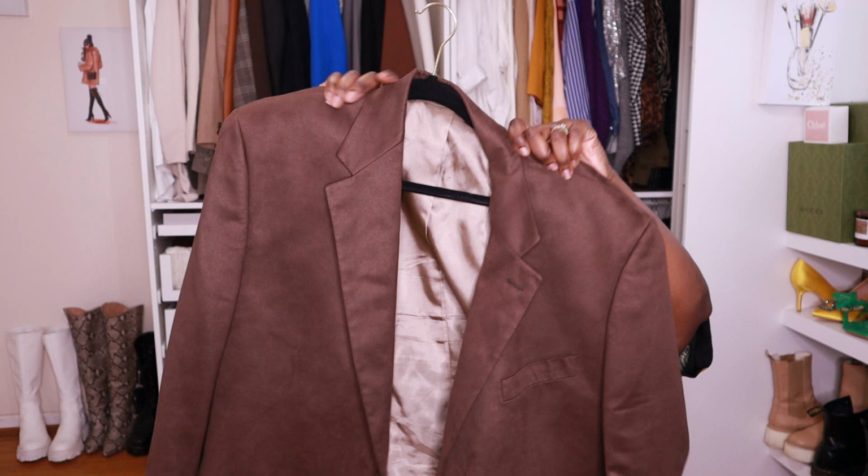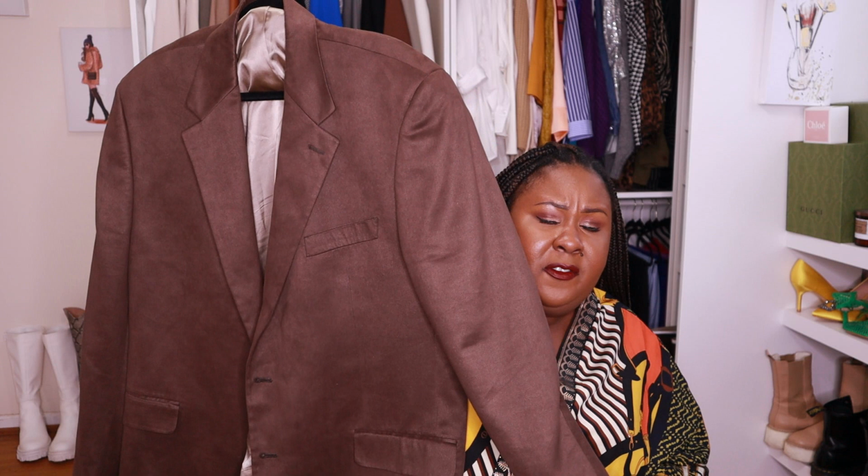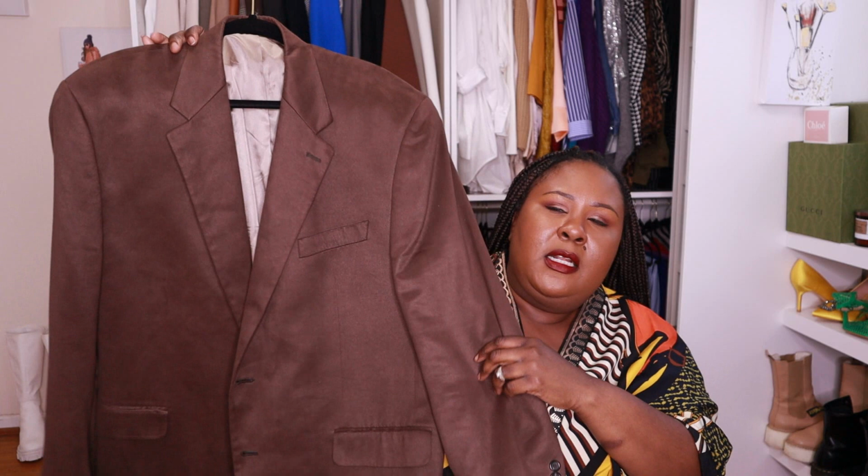And the last one, this is the last blazer and the last item I'm going to show you. The last one would be this. And this is just a suede. This is genuine suede. This is a suede blazer. Let me fix it on the hanger, y'all, so y'all can get the look. This is a suede blazer that I picked up maybe about three years ago. I picked this up from the thrift store. It is genuine leather. It's suede. And this is a Ralph Lauren.